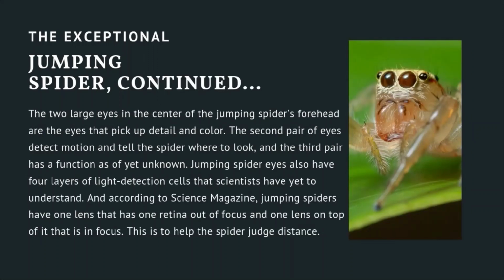The 2 large eyes in the center of the jumping spider's forehead are the eyes that pick up detail and color. The second pair of eyes detect motion and tell the spider where to look, and the third pair has a function as of yet unknown. Jumping spider eyes also have 4 layers of light detection cells that scientists have yet to understand, and according to Science magazine, jumping spiders have 1 lens that has 1 retina out of focus and 1 lens on top of it that is in focus, and this is to help the spider judge distance.